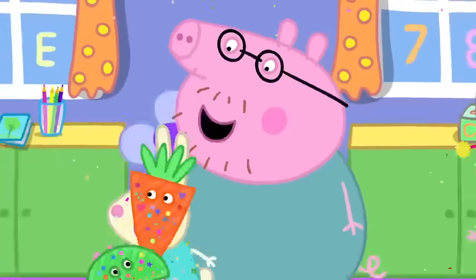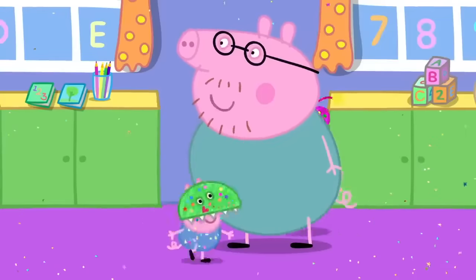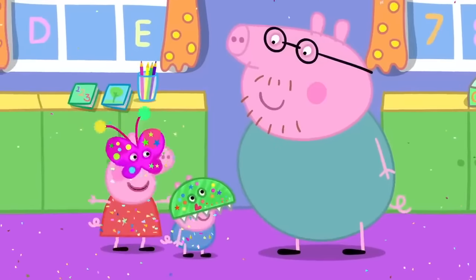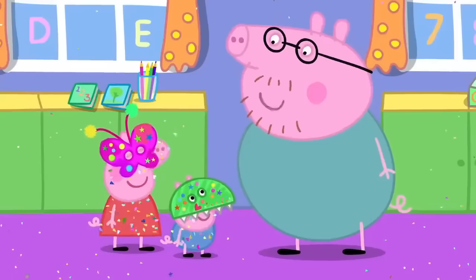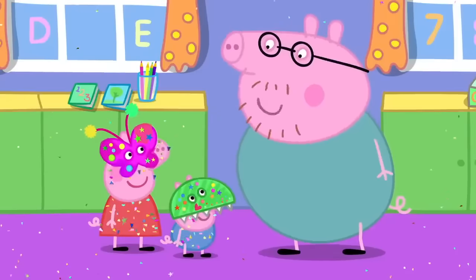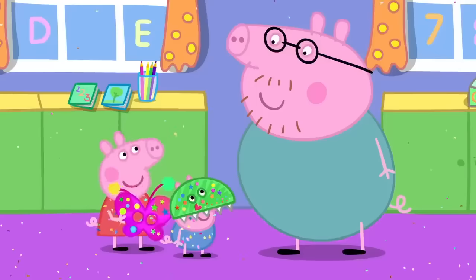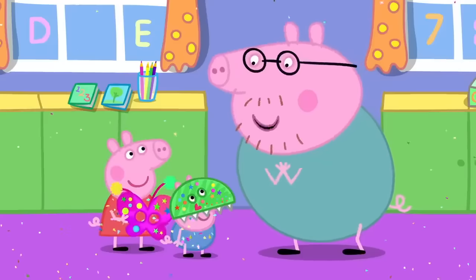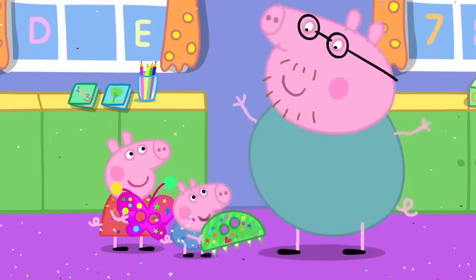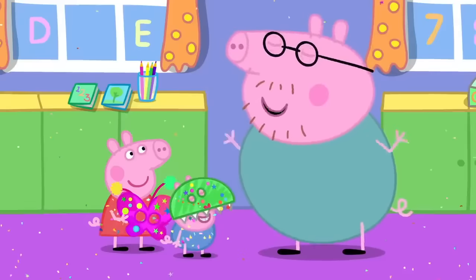I'm here to pick up Peppa and George, but I can't see them anywhere. I'm a pretty butterfly. Flutter, flutter, flutter. Excuse me, Mrs. Butterfly. I'm looking for two little piggies. Do you know where I can find them? Daddy, I tricked you. It's me. Peppa, what a surprise. But where is George? George, it's you. I thought you were a dinosaur.